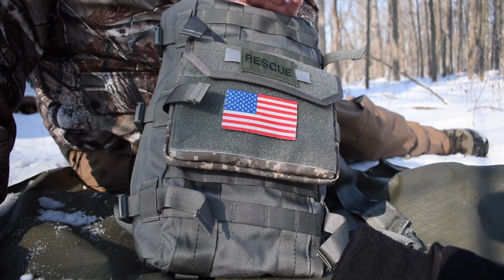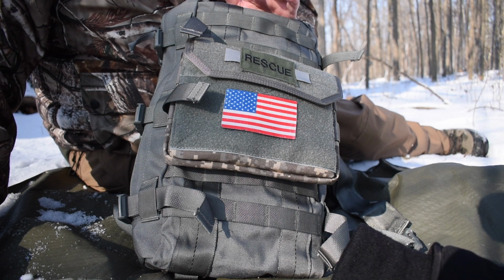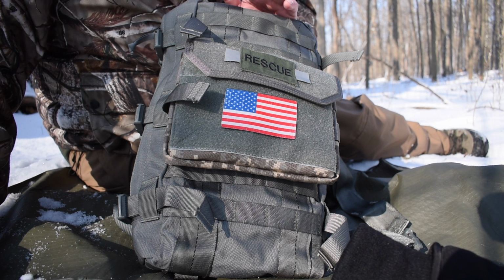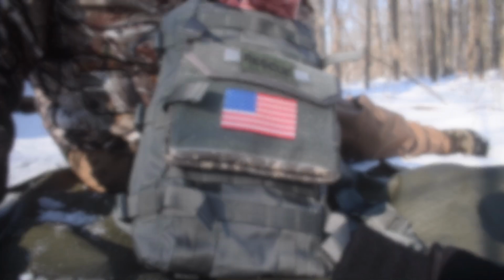Okay, so what we're looking at today is this bag right here, and this is something that I found on eBay. I had no knowledge of this thing before. I don't really know a ton about it, but from a little research I did, I found out that this is a piece of military gear that is in use right now.